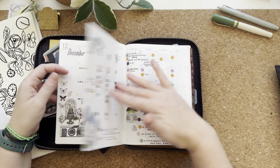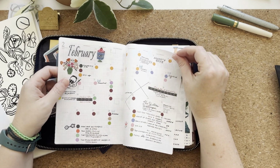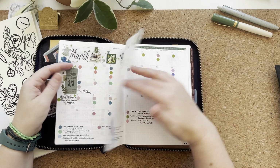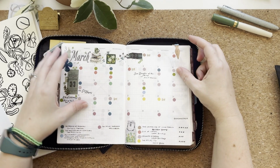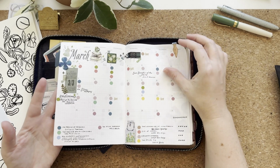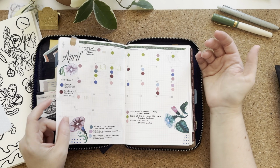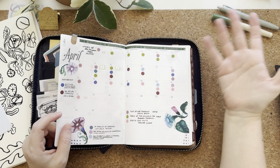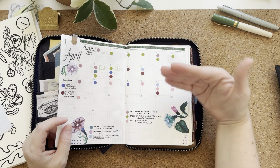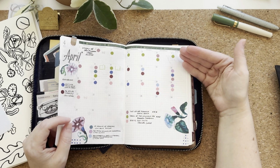And then in the monthly section, I am tracking my reading. I use color dots for this, and it's going well. This is probably my favorite part of this book. It's just so fun for me to look back on. I feel like I'm reading more because of this, because I can see a daily representation of how much I read and when I read.